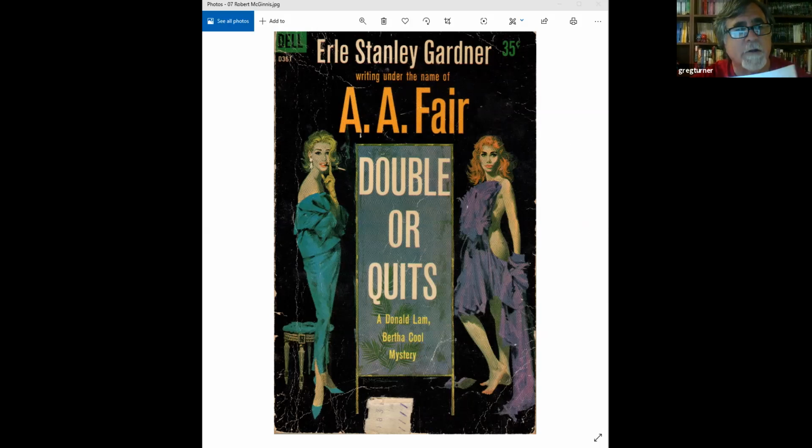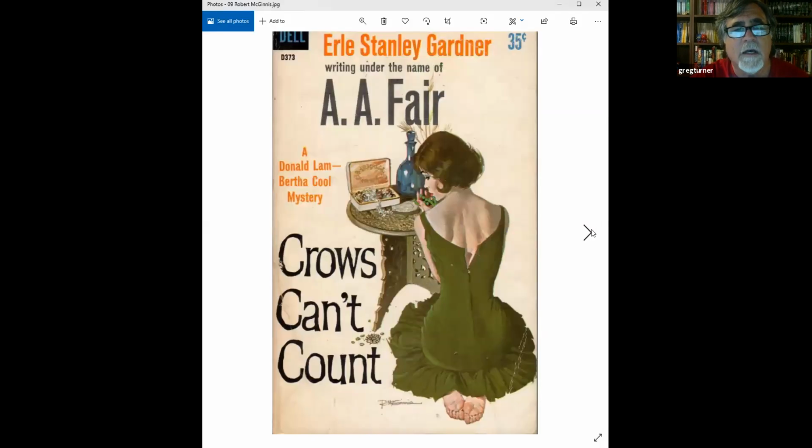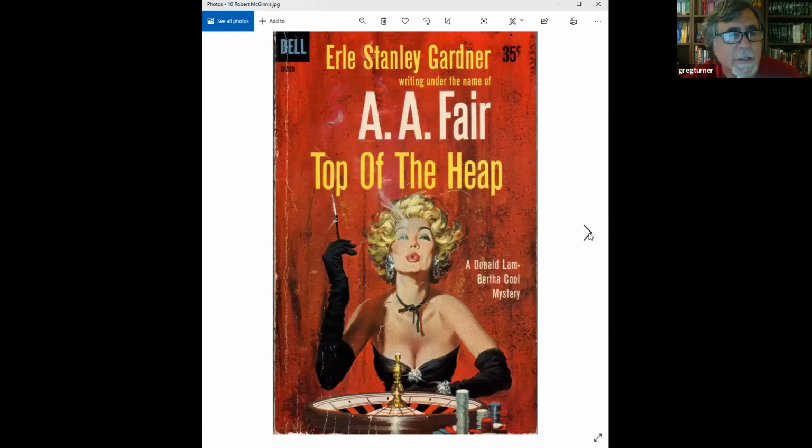And that one is also by McGinnis, as you can tell. This next one is also a McGinnis, another great cover here. Bats Fly at Dusk. That's one of my favorites. Crows Can't Count. I don't know if these are available at the library, but that's a great series to look out for, or you might be able to find them through Kindle or places like that where you can download it to your reader or whatever. But a great series all the same. And one more A.A. Fair, Top of the Heap. A blonde bombshell cover right there.